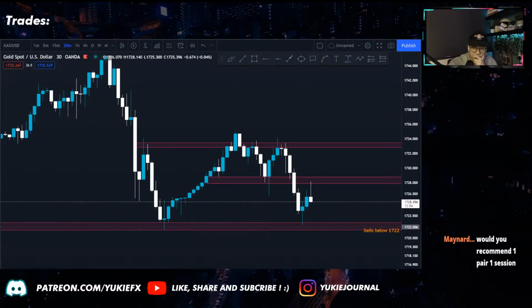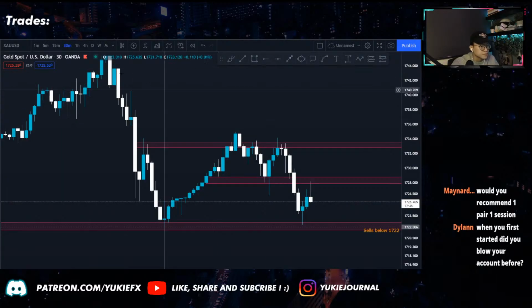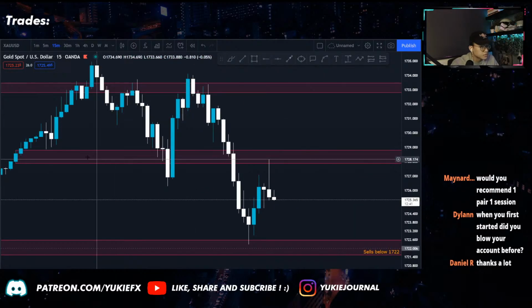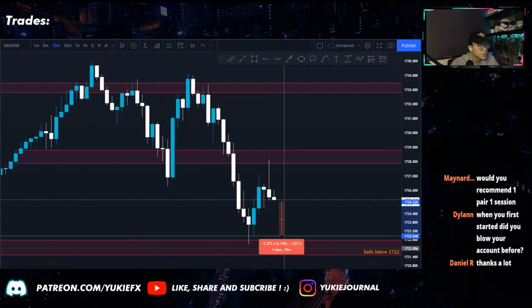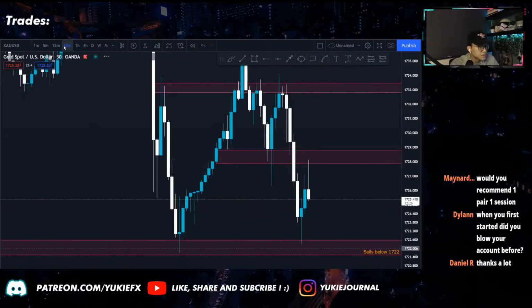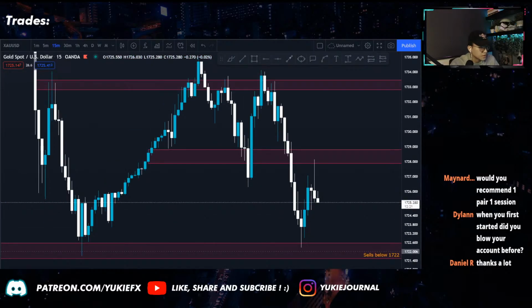Go with minor loss. Any comments? Oh, let me take a look. Hold on. Oh damn, the 15 close created a top wick. 10 pip stop loss for 23 pip TP. It looks good, man. Let me see, the 30 is flipping, 1 hour flip, 4 hour is still open. Let's see. Yeah, I think I'm gonna take an entry right here.